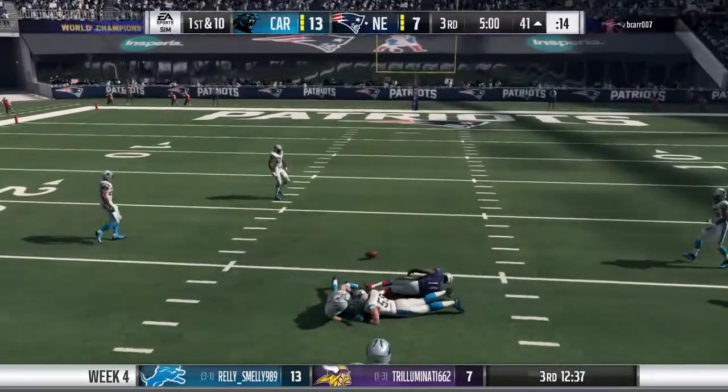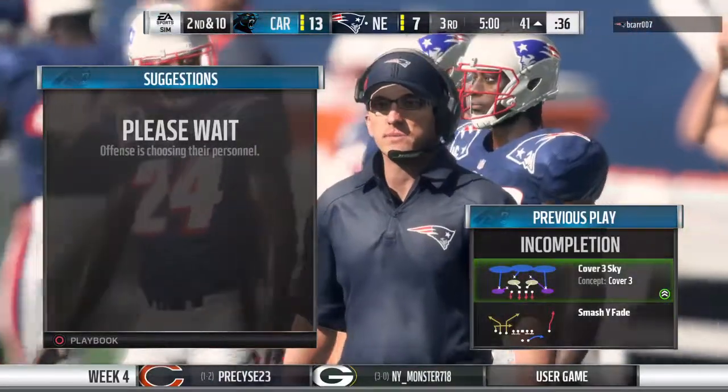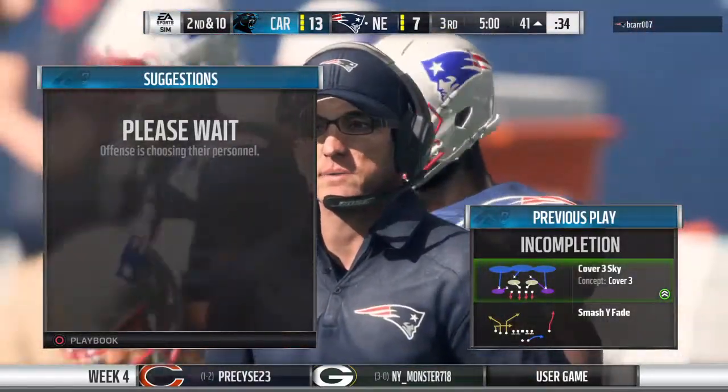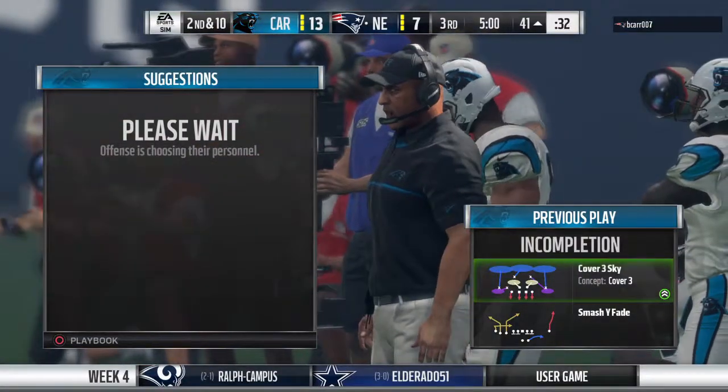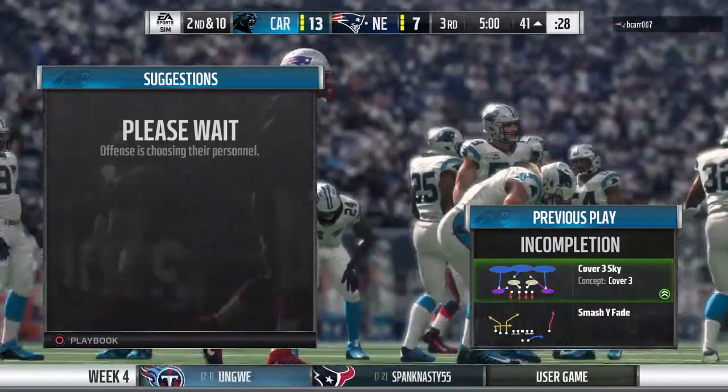Here's Brady. He couldn't quite hold it. Got hit. Ball pops out. Incomplete. It's a lot of contact going on there, and in the end, unable to keep 2 hands on the football and bring it into his body. Everything looked pretty good until the finish.